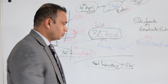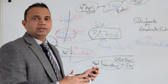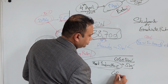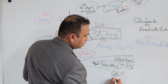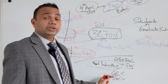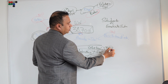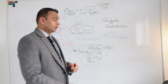If the skilled worker application is filed, this is one possibility: costs and skilled worker, both assigned and filed before 4th April. That's fine, you come under the old rules. Costs assigned before the date, but skilled worker application filed after the date. So if the skilled worker application is filed after 4th of April, but the cost was assigned on or before 3rd of April, before the rules change, still you come under the old rules. So in category 1, where both are done before the date, old rules. When cost is assigned before this date, but skilled worker filed after the date, still under the old rules.